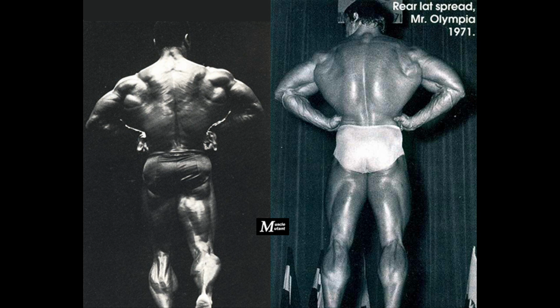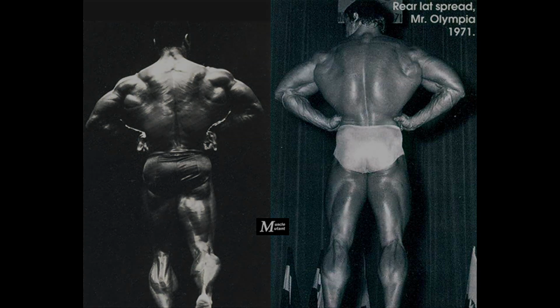Chris' lats look impressive considering his small structure, and he looks more ripped, and this is normal, considering the time difference between the two shots, although I'm not quite sure from which year this Chris picture is taken. Chris also has the more developed and the better ripped hamstrings, glutes, and calves.